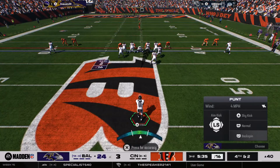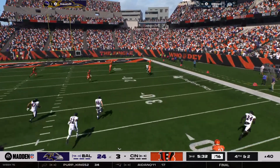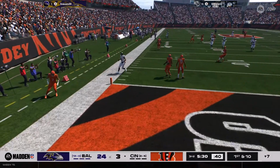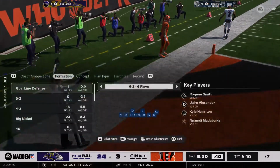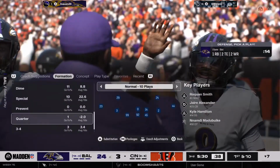Just 1 yard there. Now a tough call to make on 4th and short inside of field goal range. The Ravens going to punt this away, and here's Jordan Stout to handle that boot. And his job's done, and it is a job well done. That punt fights deep into enemy territory, out of bounds at the 7.